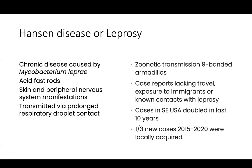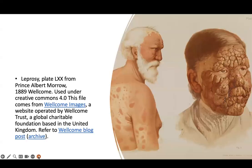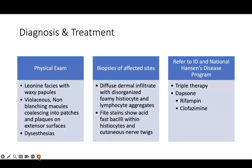In Southeast United States, these are on the rise, with double the cases in the last 10 years. 1/3 of the cases that were acquired since 2015 are believed to be locally acquired. Here's a drawing of the leonine facies and the classic skin findings. On physical exam, the skin is waxy with papules as well as the blanching macules on extensor surfaces. These patients also have dysesthesias.